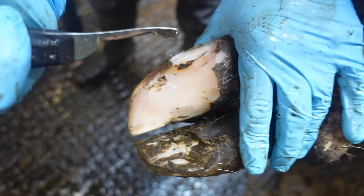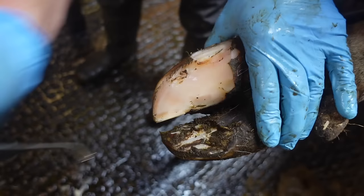Just those stones, though, isn't it enough to make her that lame? There's got to be something else. Those stones could have caused a further issue, but I'm thinking there's going to be some pus underneath that. Shiny. What do we have now?